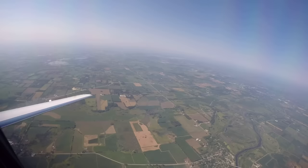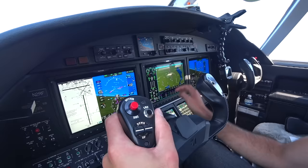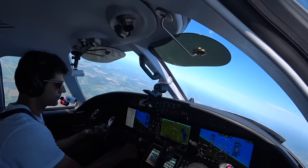T-28 Trojan, runway 27, line up and wait. White Bonanza, runway 27, clear for takeoff.